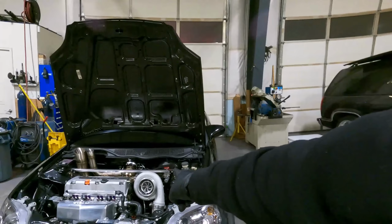But we're working on the Forester. Like I said, I hope you guys are excited for this and seeing this project, because I am super excited for this thing. To see the turbo here just makes it more real. I know it's just being held up, but definitely excited for how this thing's gonna come out. So let's go ahead and get the Honda loaded, and then we can get your car here.